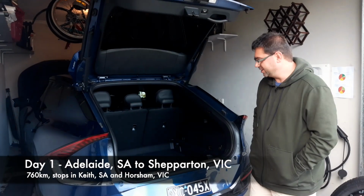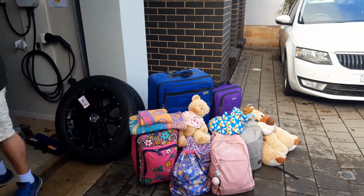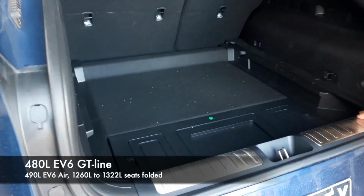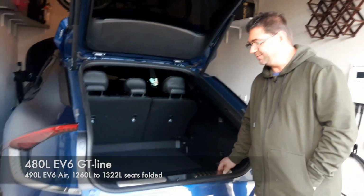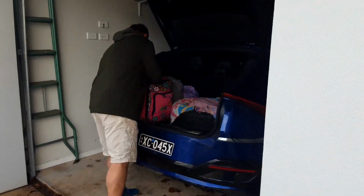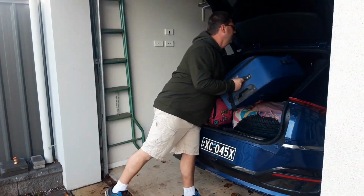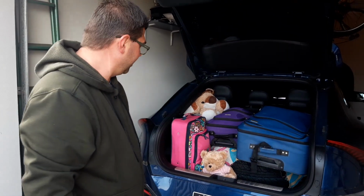All right, so the first thing we've got to do is, of course, pack the car with all the stuff we need to bring along. So in this case, the EV6 claims 480 liters of space, which isn't a ton, but is pretty average for a mid-size 5-seater SUV. Plenty of space for a family of 4 on a week-long trip.